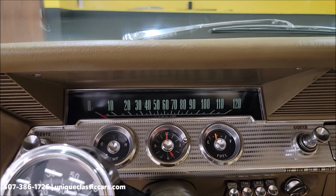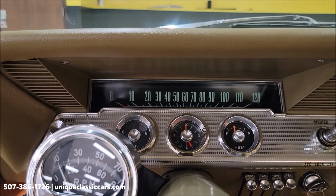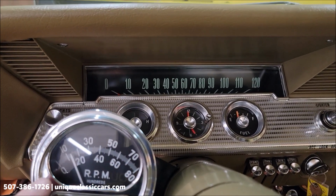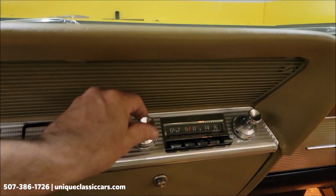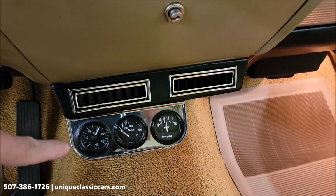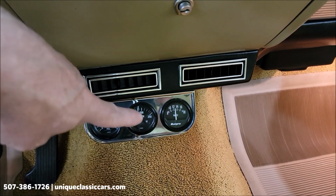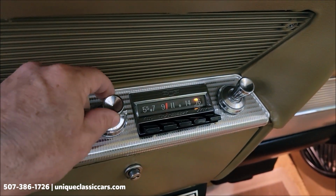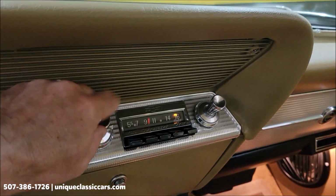Now, that 409, when we pop the hood, two 4-barrels sitting on it, so dual quads. Tachometer working. I believe the tech did say they had the radio working too. Let's let that warm up a second. Oil pressure. Temp gauge, that was a cold start, I wouldn't expect that to be up. Voltmeter. We have a light on the radio. Radio's working.